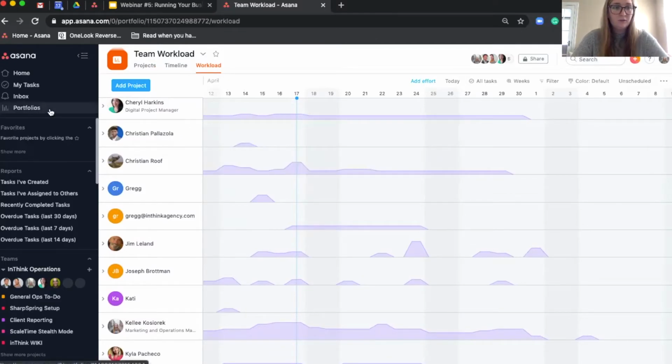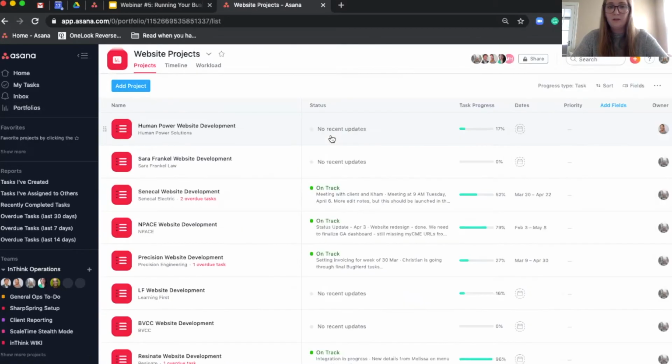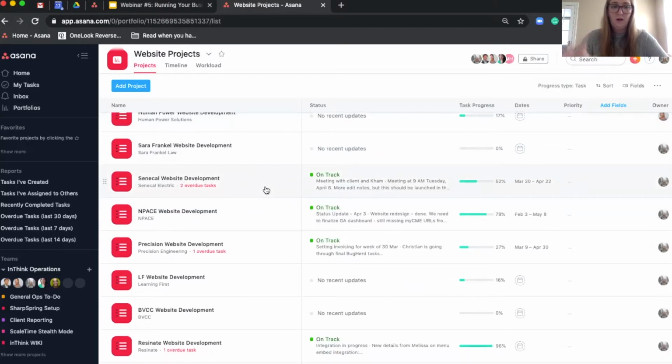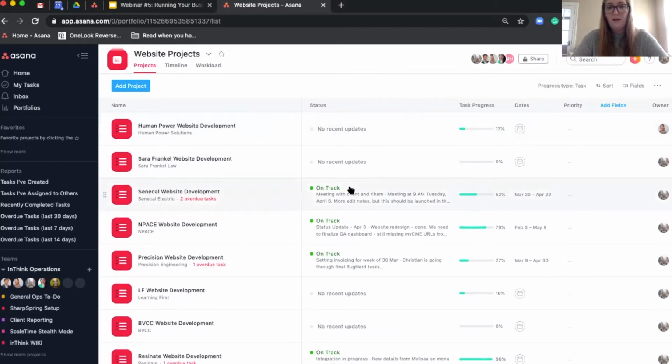The other thing I wanted to show you guys in the portfolios is what some of our project segmentation looks like. The reason I love this view is that, again, you can just see all of the projects that are happening for websites in particular. And then what I have our project managers do weekly is update these statuses. This has actually helped us avoid an hour and a half of meeting times. So all of our project managers update all of their statuses.